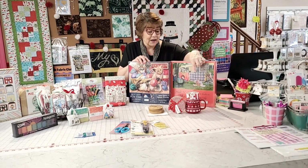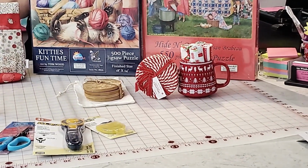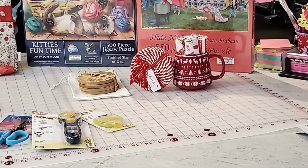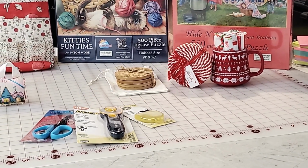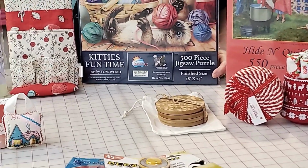We also have a mug, a Christmas mug with Christmas fat quarters in it. And that one is cute. That one can be sent. I believe we have boxes for that. So very fun one. The red and white coasters are so charming. Those have been really popular this year too. We have sold a lot, and I think this may be our last one.